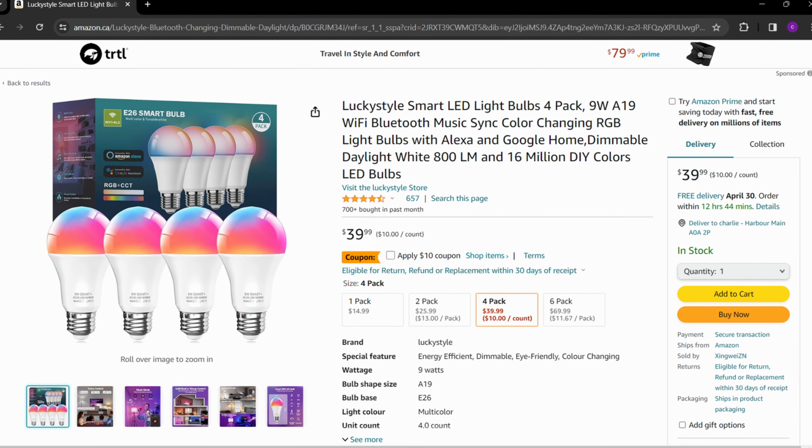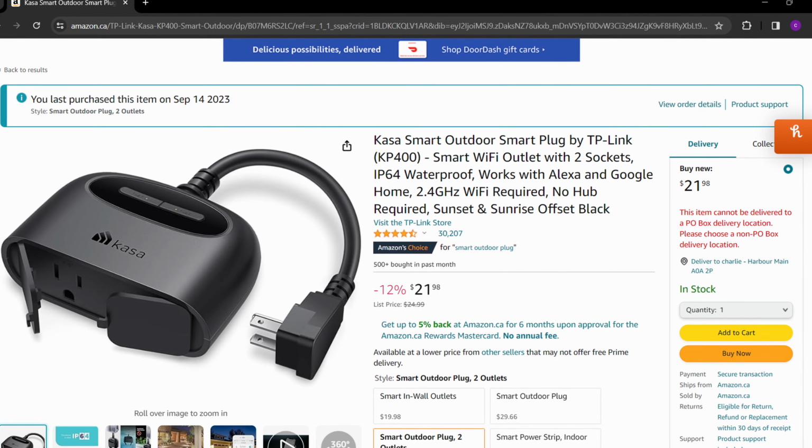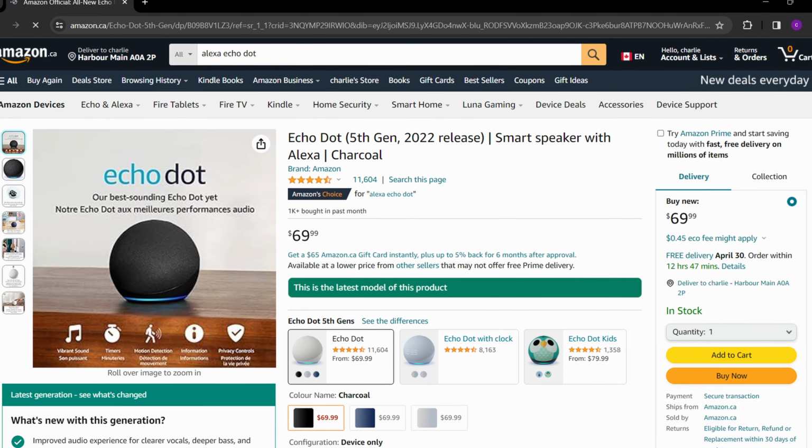And smart home devices like lights and plugs. This way you can automate indoor and outdoor lights to turn on and off on a schedule. This is especially useful for Christmas lights. Using smart home devices will help you cut energy costs and reduce time spent going around turning on and off lights.